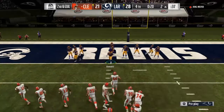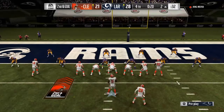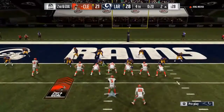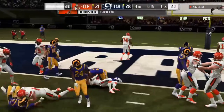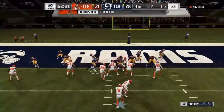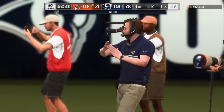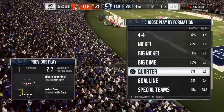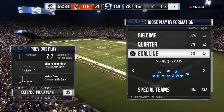Here's another second and goal, this time from half the distance closer. They'll run it with Johnson. And he gets halfway there, down to the 1-yard line. Calling a gain of a yard as they get a little bit closer here. It's third and goal. And now we're going to get a timeout here called by the defense. That'll be their third and final stoppage here as we step aside.